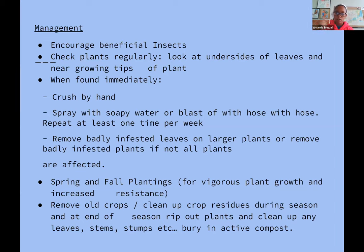When you find them, wipe them off, crush them. You can also spray them with soapy water. I use Dawn dish soap. I find that to be a pretty gentle dish soap. You can even get the free and clear version of it. But that's a really gentle dish soap to use on your plants. And then you're going to take away the leaves that are really, really covered in them, and then pull them up.